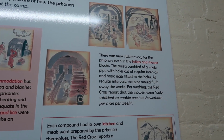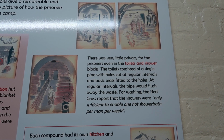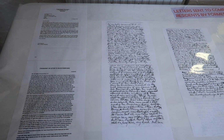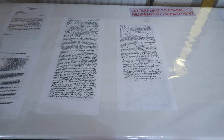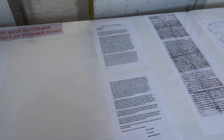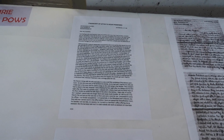Here's some of the toilet facilities as well, showers. There's very little privacy for the prisoners, even in the toilets and the showers. So we've just got a table here of letters sent by former prisoners of war. That is pretty cool. There's bits here where it actually transcribes what it says.